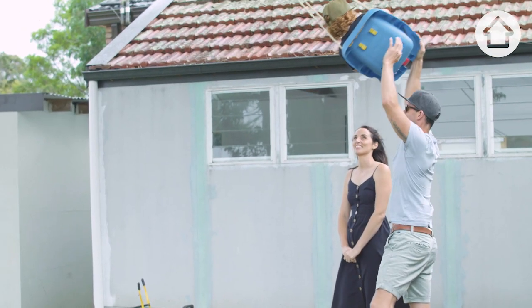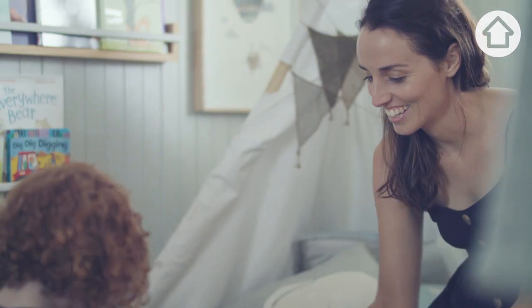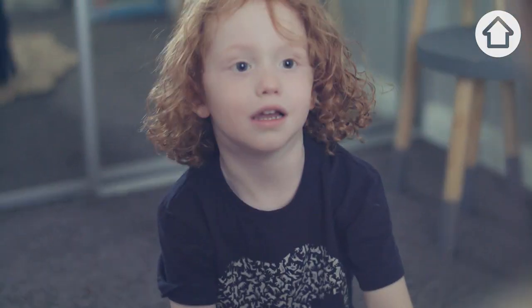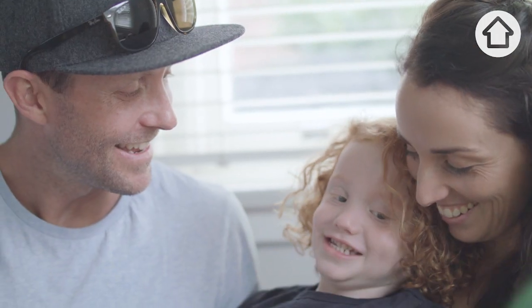We really needed a bigger home and we just knew we weren't going to be able to afford anything in the area just because the prices were so high. We just decided that we would stay here and build a duplex. So we get a better outcome for less money because we get a brand new forever home and then we get an investment property on the side.